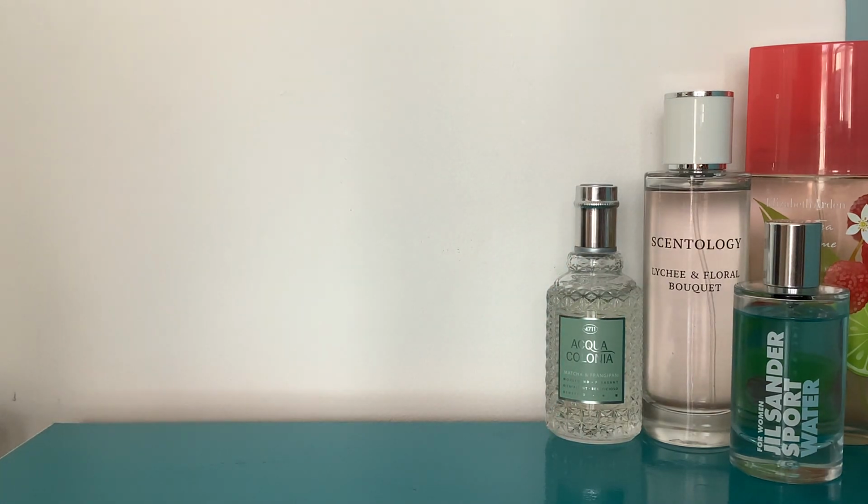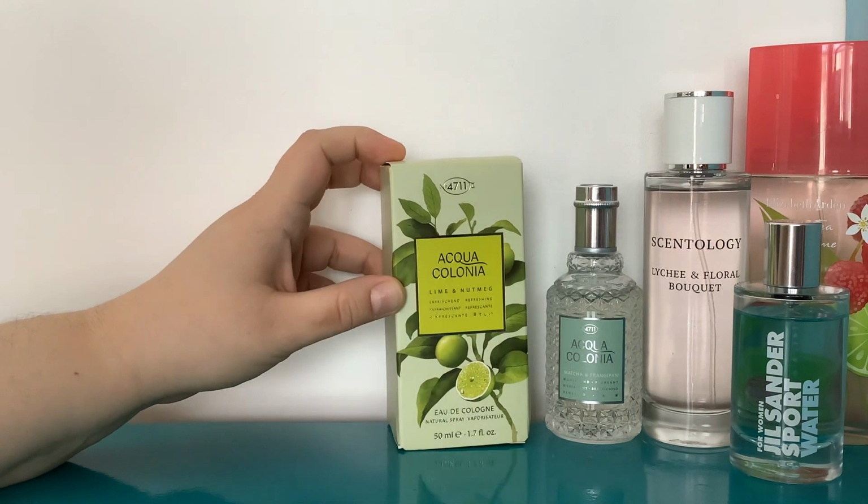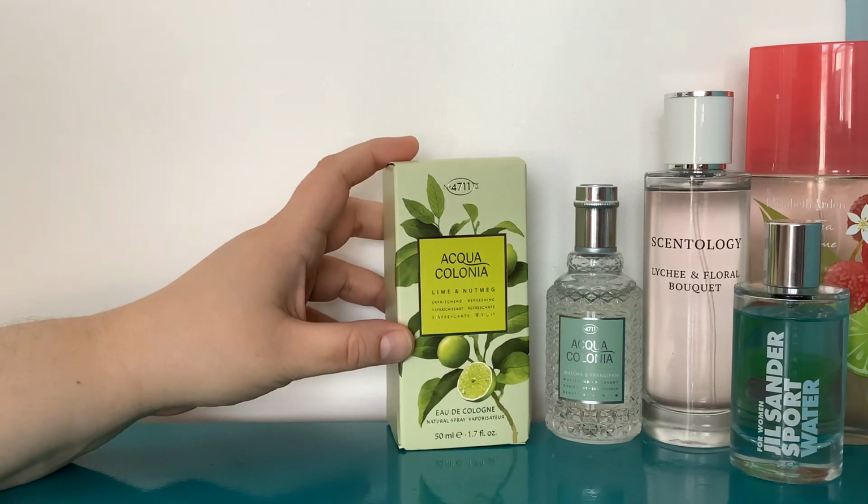And so we'll stay with Acqua Colonia because I think I'm probably going to be able to get two Acqua Colonias in each one of these videos. But this one's still in the box. There's a reason for it. So I reviewed the little mini I had of this, and I did say in that one, I couldn't smell it. Like, I couldn't smell it. So I just thought maybe it was a dud.